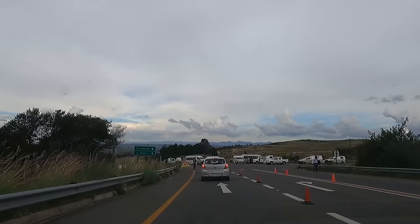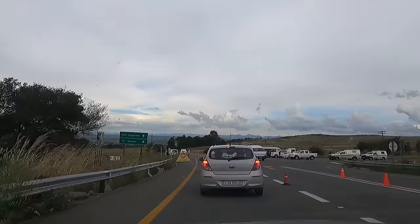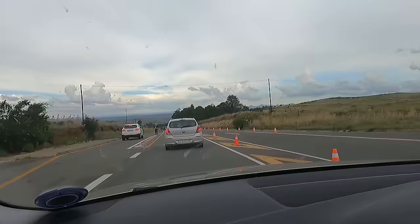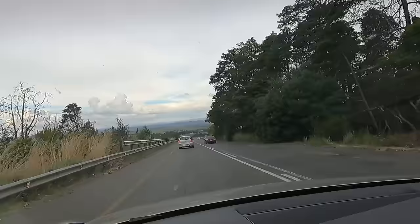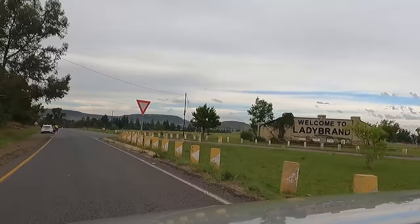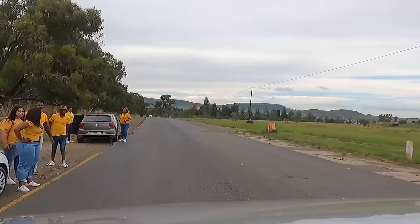A police stop again, Ladybrand and to Maseru. But for tonight, maybe these are also immigration borders. Okay, let's check the military. So we're going to sleep at Ladybrand and get information on how to get to Maseru, right? Because you see this is a police check. Okay, welcome to Ladybrand. This is the border town. Oh, mustard yellow, and denim.